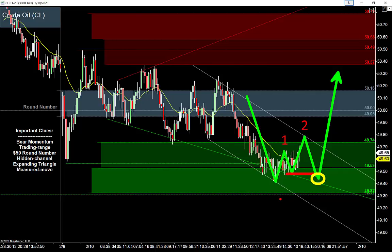Anytime I see a bear market and I'm sitting here at support, I don't want to sell aggressively down here. If I want to be a buyer, I've got to really respect the momentum of these sellers. The sellers are not going to give up without a fight.